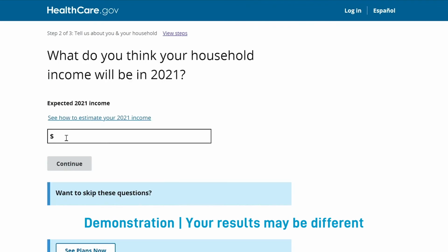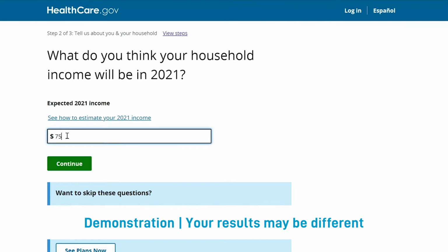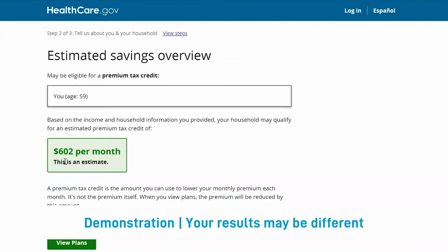And now I'm going to add a household income. Now, what you want to do here is to estimate how much money you think you're going to make in 2021 total from January to December. And we're looking for a gross income number, not your take-home pay after taxes. So let's just throw in a $75,000 number for demonstration purposes. But remember, what you're shooting for here is your gross income for the whole year, and it's okay to underestimate just a little bit, and then hit continue.